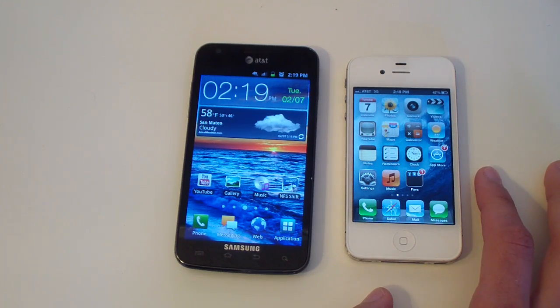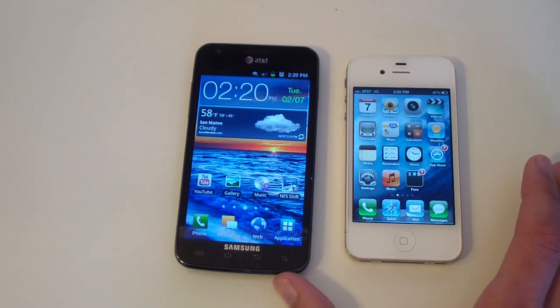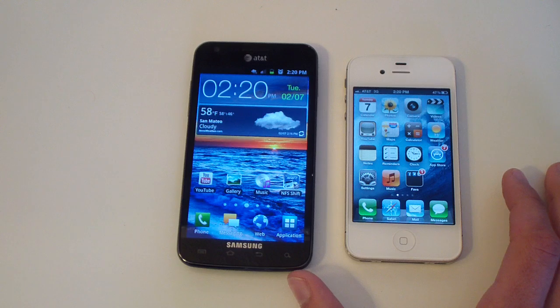iPhone 4S is rocking an A5 dual core chip, 512 megabytes of RAM, 16, 32, or 64 gigabytes of internal storage depending on your model. It does come in white and black, and the Galaxy S2 Skyrocket also comes in white and black.